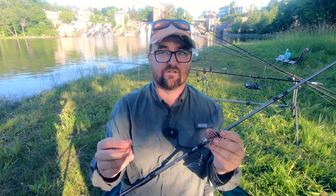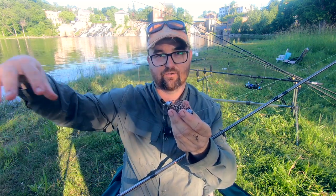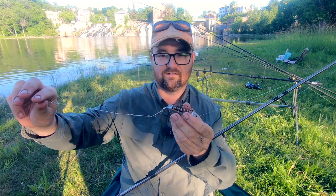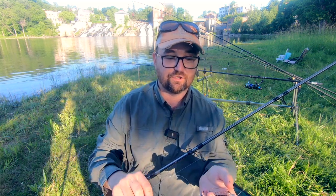Where we are here, there's enough of a current that in theory, when this stops, it creates a scent trail, and then that hook with the corn on it is in that scent trail. So as the carp come up, they feed on that hook, and when they feel the hook, they take off.